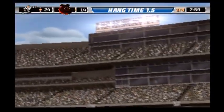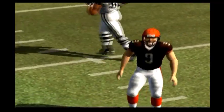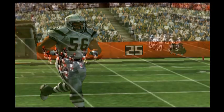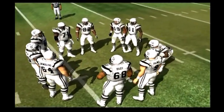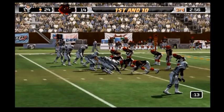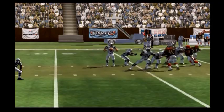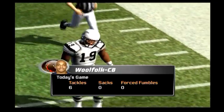Here's the kick. And he waves for the fair catch. Fair catch made at the 29-yard line. First and 10. Rice is on the right of the formation. Dropping back to pass on first down. Throwing. And it's caught. Well placed. He puts it just enough in front of his receiver, and it's a first down.